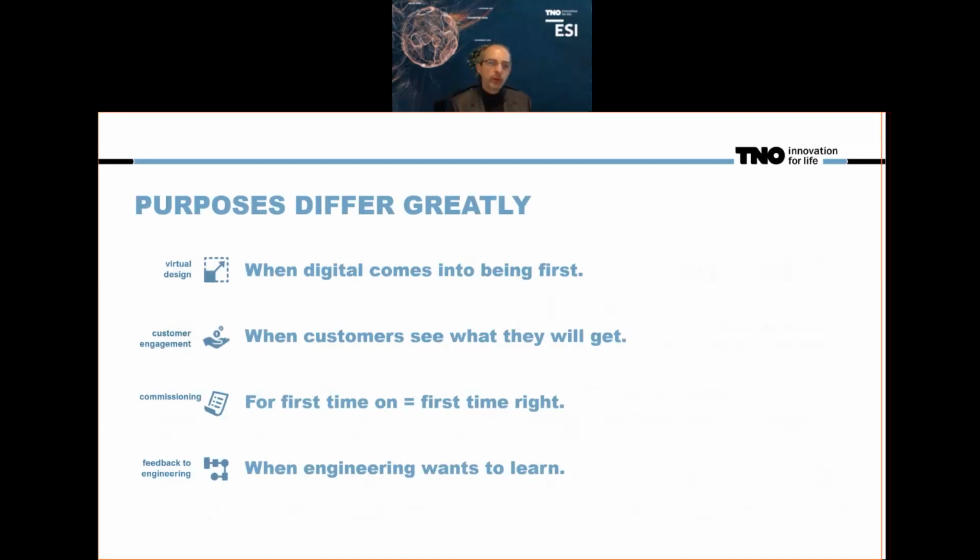So when we say these purposes differ greatly, we basically structured it in a set of typical purposes. The first 4 you see here. So the virtual design is basically when the digital twin first comes into being. This is really about all the places where they say, okay, I want to know what the system will be. I want to design it in the right way. I want validation before I build it, all of these things.